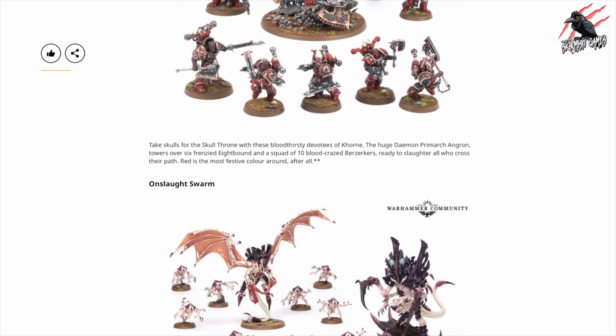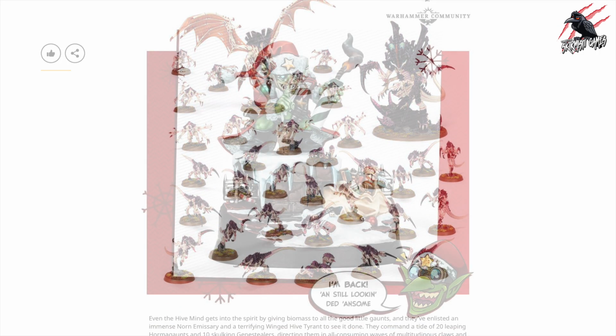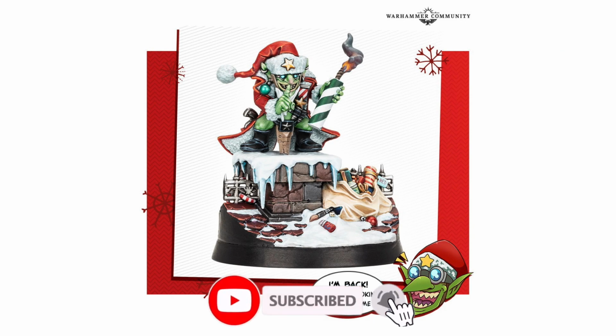So let's get started and we'll have a look at the first model, and that's going to be the Red Gobbo. So we saw this only a few days ago? So that's pretty nice that this is going to be available to pre-order on Saturday. And now they've got this 2-week pre-order window for everything. So if you're wanting to get hold of it, it'll be pre-order on Saturday, then 2 weeks until it comes.